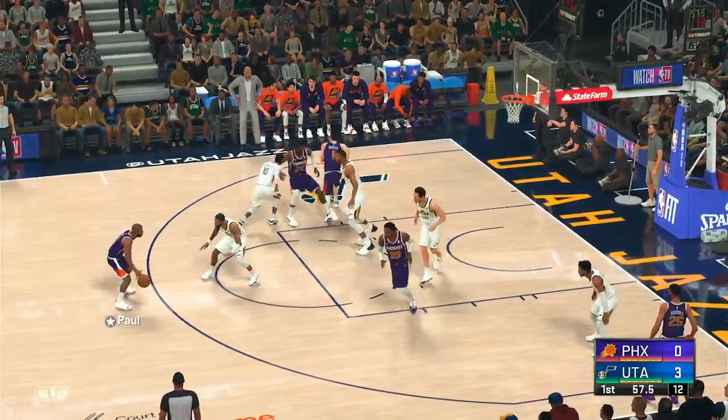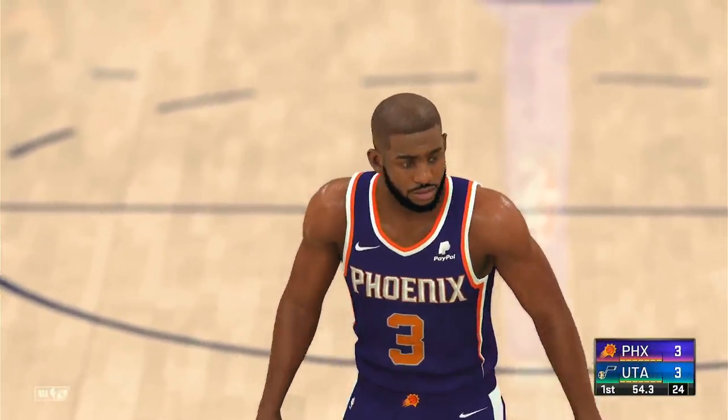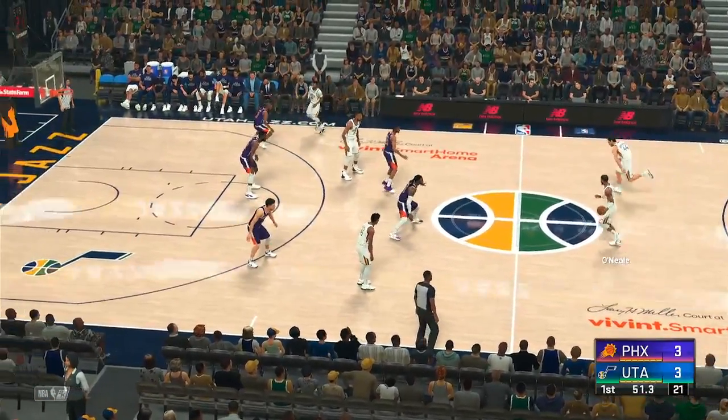Paul looking over the floor. The pass to Booker. Lets the three fly. Good, and Paul gets the assist. And that's going to happen. Paul recognizes the imbalance in the defense. Delivers a perfect pass.